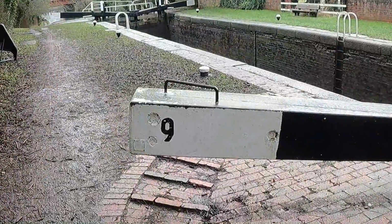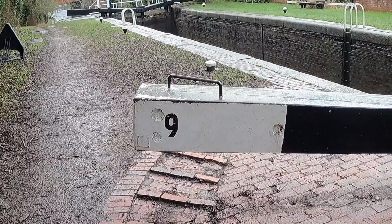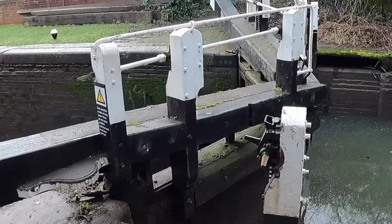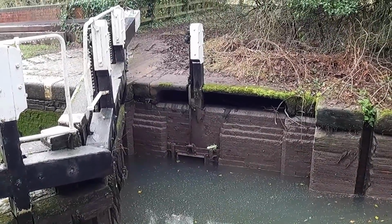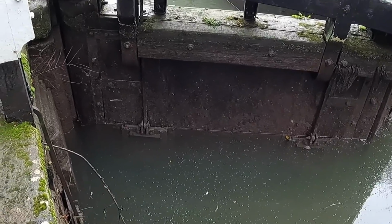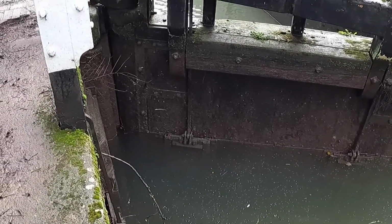There you go. I've just walked to the lock below the drain pound, lock 9. As you can see, just a quick look there. Paddle gear there, and how the paddles work gives you a better sight of it. The ground paddle, that's the gate paddles. It's all very simple, isn't it?